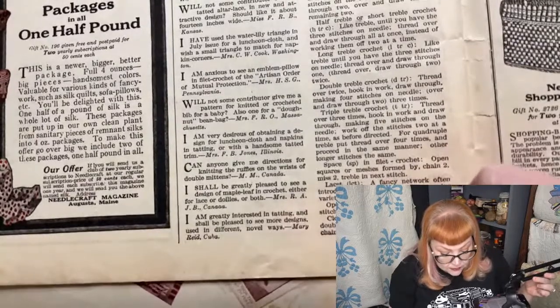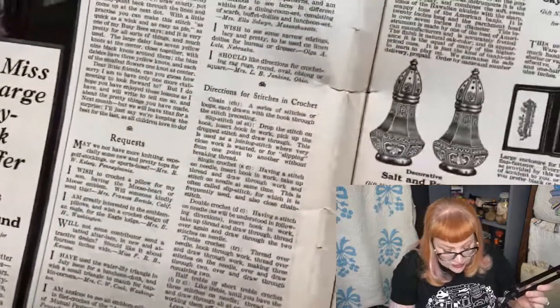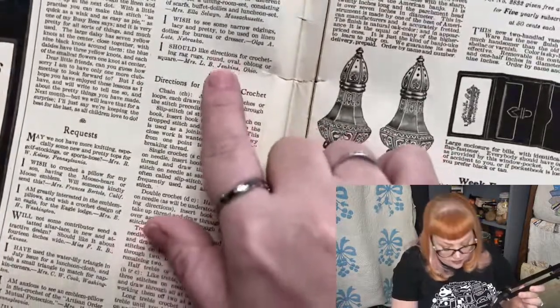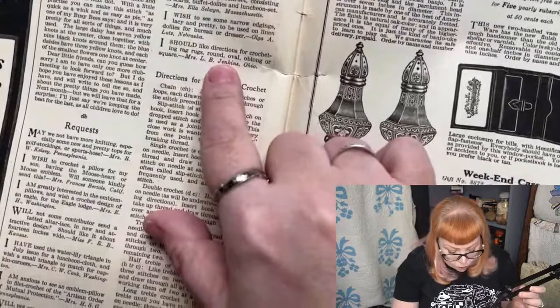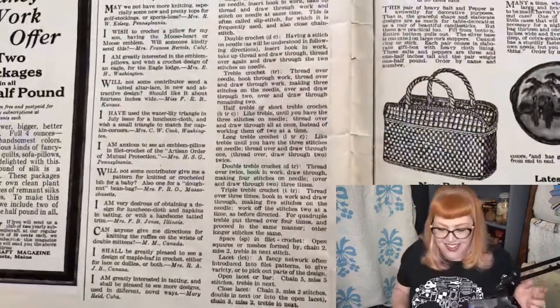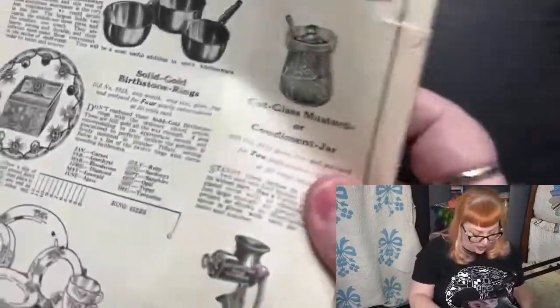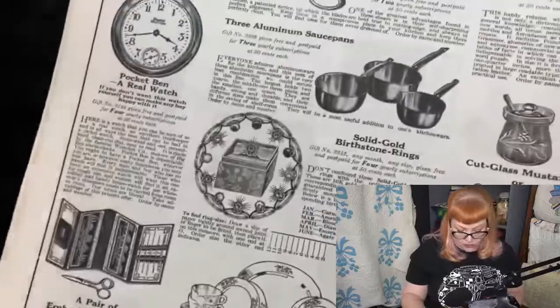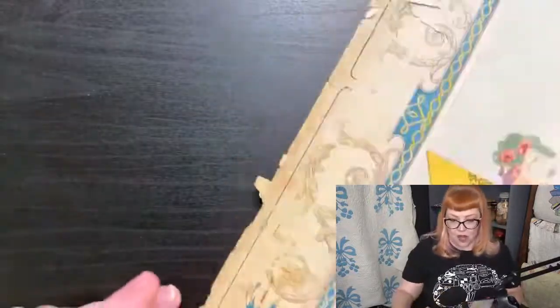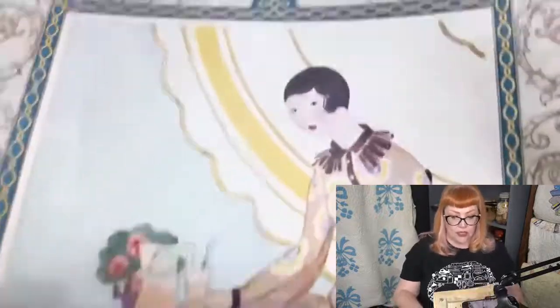Interesting. Yeah, it's really cool. I should like directions for crochet rag rugs, round, oval, oblong, or square. Me too. I want that too. Anyway, my friends, this one does not have a back page. The back page has been lost. But 1927, Needlecraft magazine.